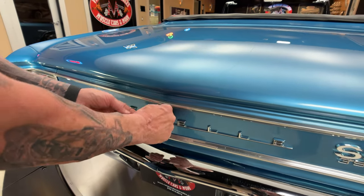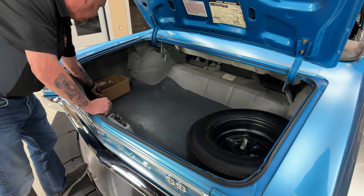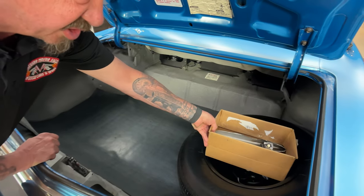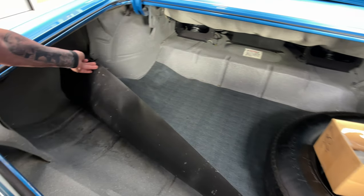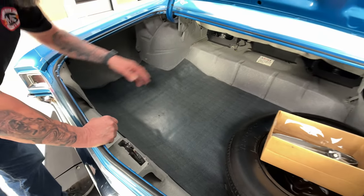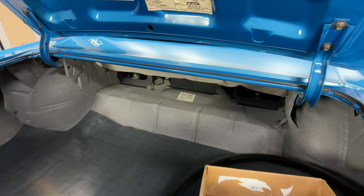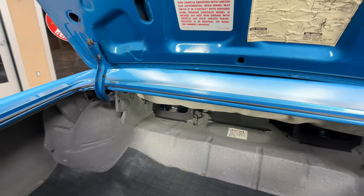I'm gonna go with the small key for the trunk and I'm winning. Looks like we got a couple extra bumper brackets here. There's a spare tire in there. Make sure you always pull the mat up too and see what's going on underneath the mat. You can see everything's looking good under there. We got great looking speakers in there, so the car's got a stereo. If I remember right, it's got an aftermarket radio in it.